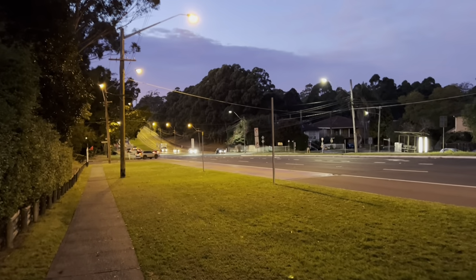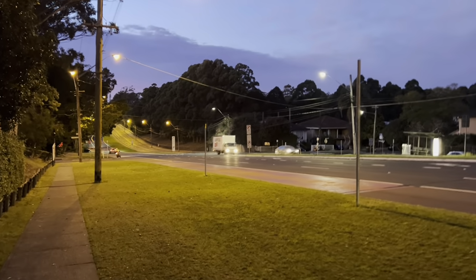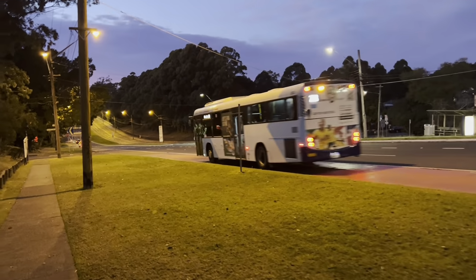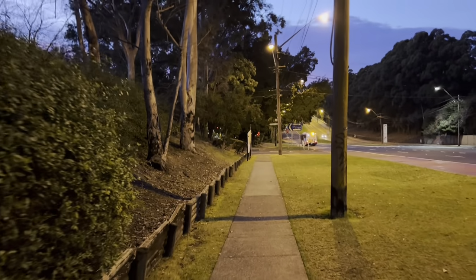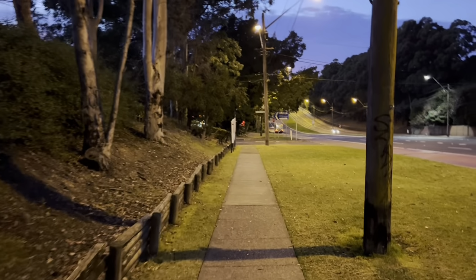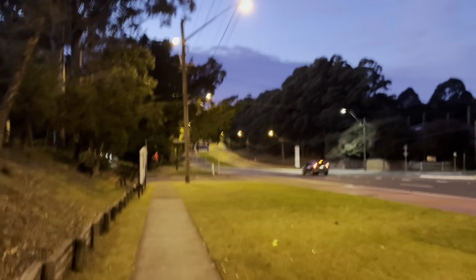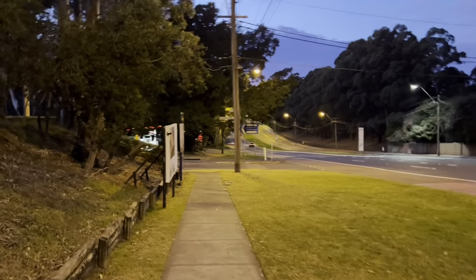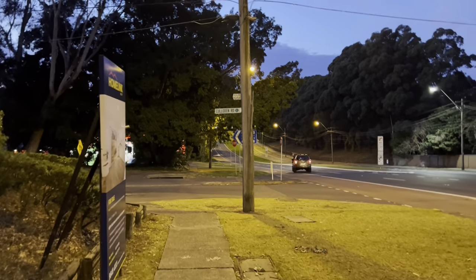My bus stop. Just got to go to the Shell service station here to grab a coffee and some water. Then head to my place of work. And if I need to head to Woolworths later on to grab a couple of things, I'll check back in and have another little bit of a chat. And then after that will be a few clips from the trip home from work.